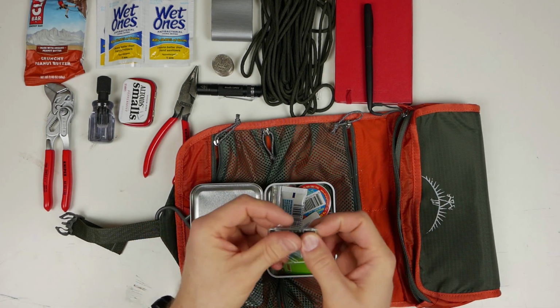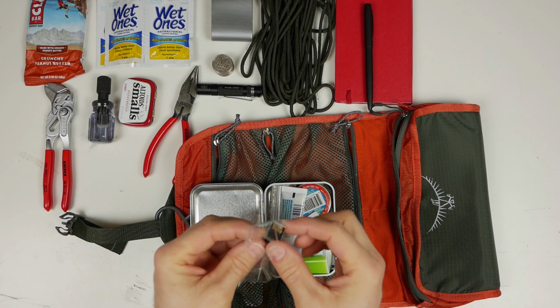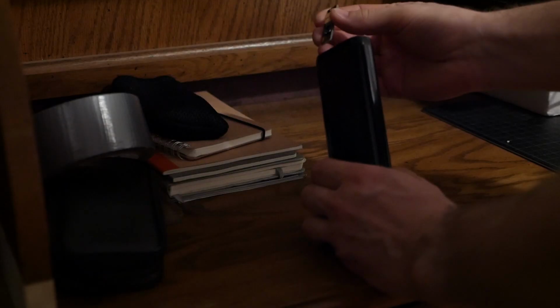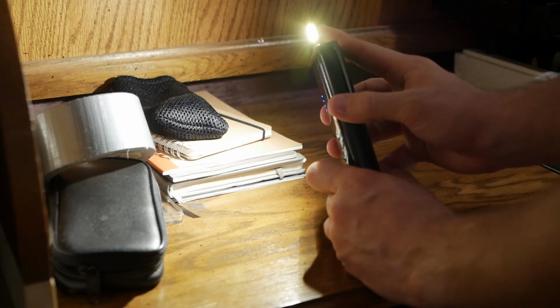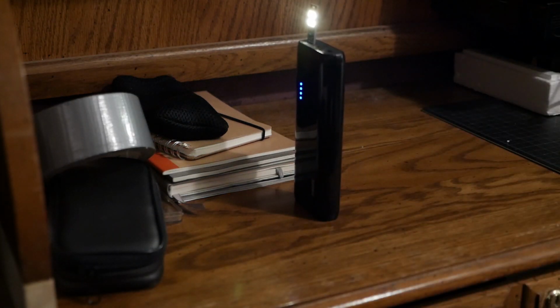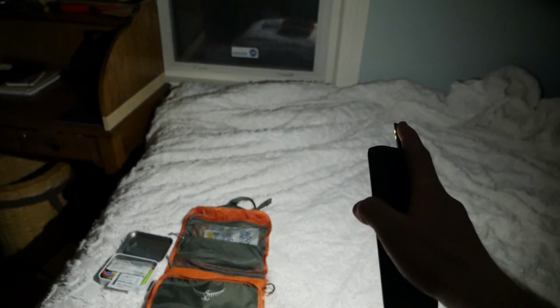I also have in here a little LED USB light, and this will plug into a battery pack, like the one I showed you earlier, and it's super bright. It'll light up an entire room, and it's dimmable, you tap it. I think I paid maybe $1 for this online, and I bought like 5 of them for $5 on Amazon.